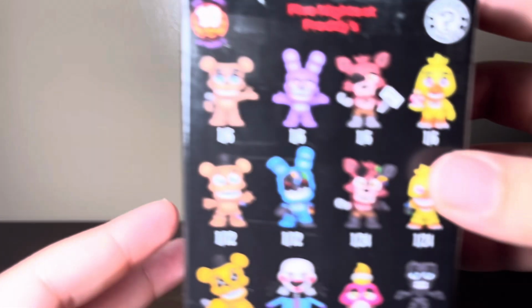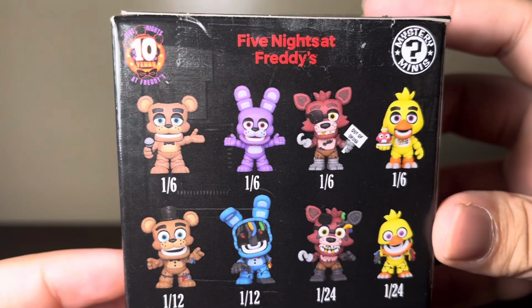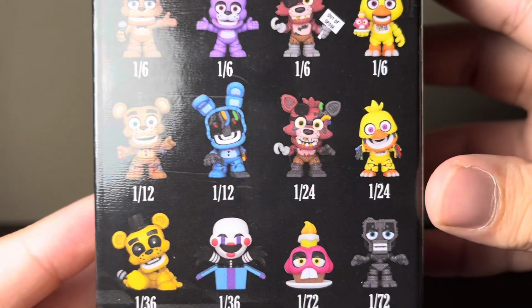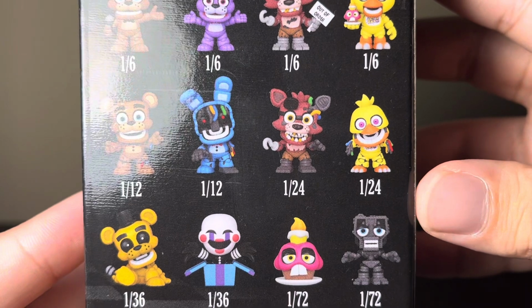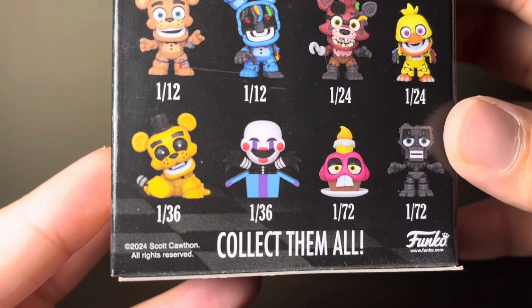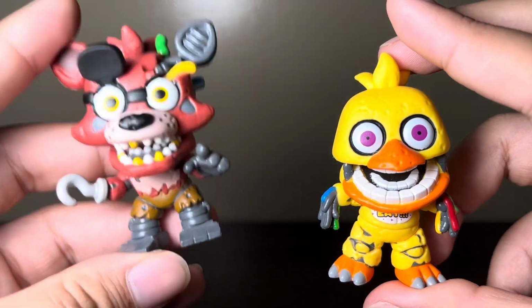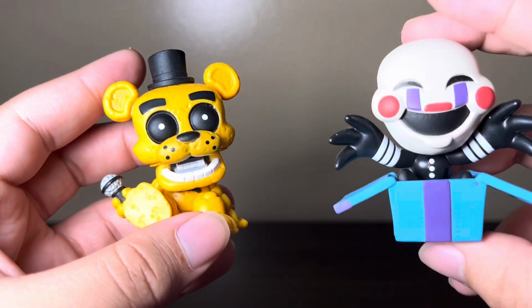Alright, so before getting into the actual review, I just want to do a little recap on the actual mystery minis and what I already have in my collection. Looking at the back of the mystery mini box, you can see that Freddy, Bonnie, Foxy, and Chica are all 1 in 6s. Withered Freddy and Withered Bonnie are 1 in 12s, while Withered Foxy and Withered Chica are 1 in 24s. Golden Freddy and the Marionette are 1 in 36s, and the Cupcake and the Endo are 1 in 72s. What I already have in my collection turns out to be both of the 1 in 24s, Withered Foxy and Withered Chica, and the 1 in 36s, Golden Freddy and the Marionette.